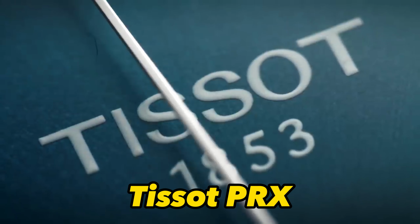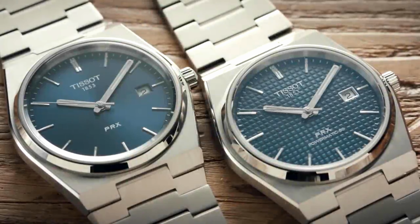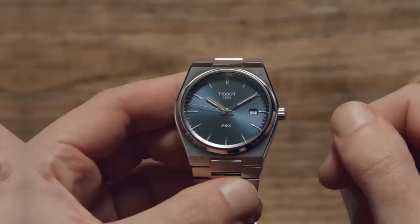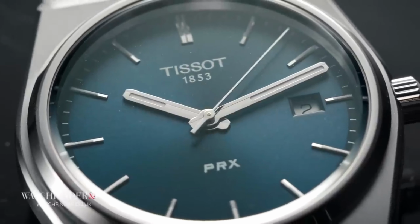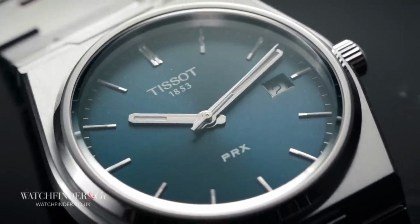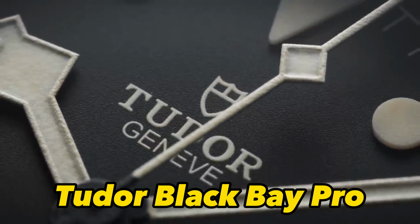Now, let's talk about the Tissot PRX, a true budget bastion of Swiss watchmaking. It's been turning heads for delivering a dose of that Royal Oak charm without the eye-watering price tag. But here's the twist, the 40mm case might not suit everyone. The links are pretty rigid, making it a bit too big for many wrists. The good news is they've introduced a smaller version, so you can still get that sleek look without the fit issues.